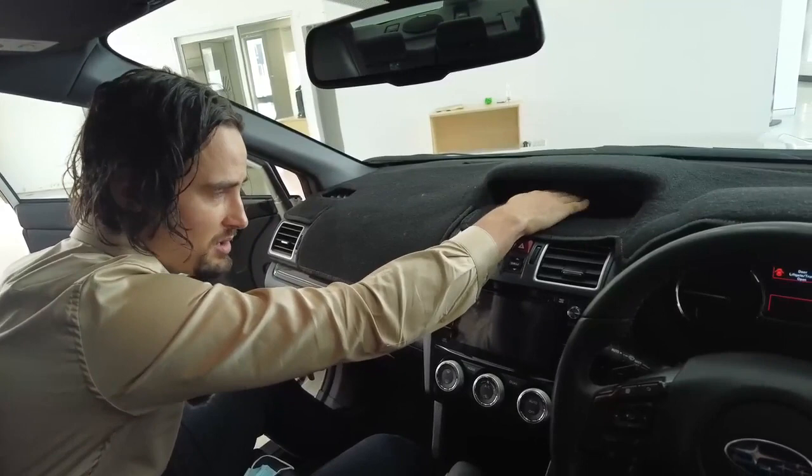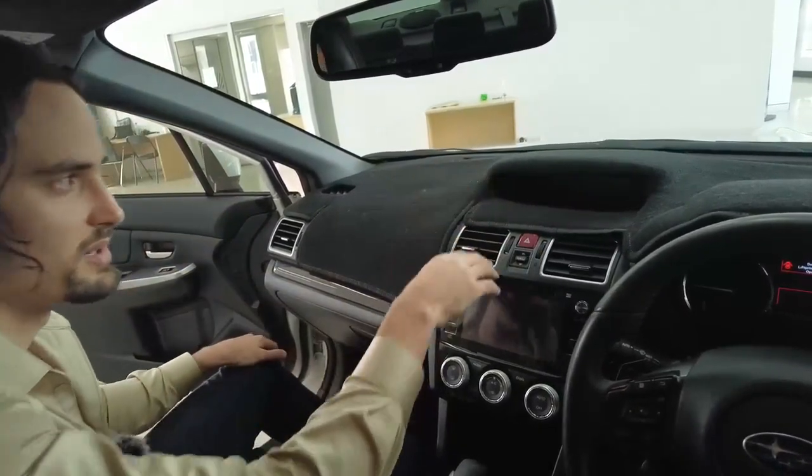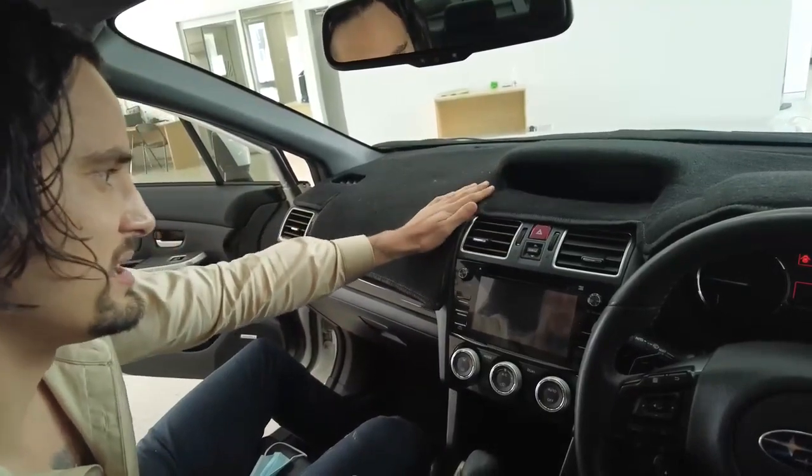Time, date. It might also show you some other details about the car. Tire pressure, barometer, distance from the ground, who knows? You'd have to check that out yourself when you come and take it for a test drive, all right?